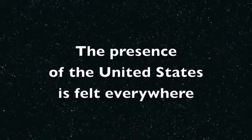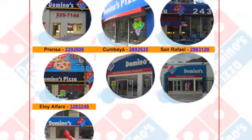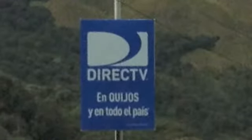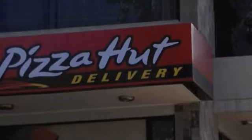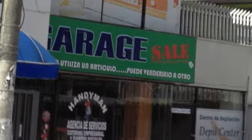The United States presence is felt everywhere. You have a whole lot of imports and things like that from the United States. Who knew that Tocopelli was used in other cultures besides our Native Americans? Domino's Pizza. This is just in the capital city of Quito. Direct TV. Pizza Hut. Some people speak English, mostly younger people.